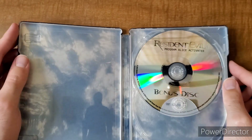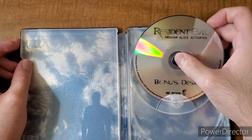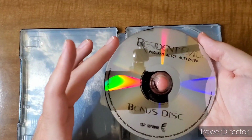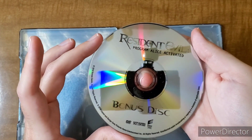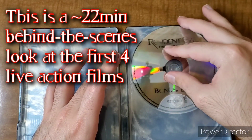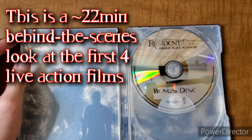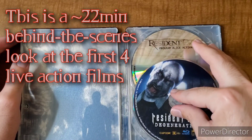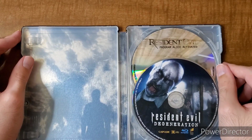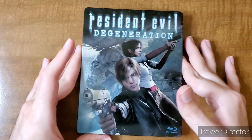Now, I forget exactly what's on this disc, but I feel like it's an advertisement for one of the live action movies, I'm pretty sure. Super cool. I'll have to pop that in. It's just on the DVD, but I think that's really cool to have. So I'll have to pop that in afterwards and maybe put a little note as to what that is in the video. But super cool Blu-ray. The Steelbook is gorgeous. I had to have this.